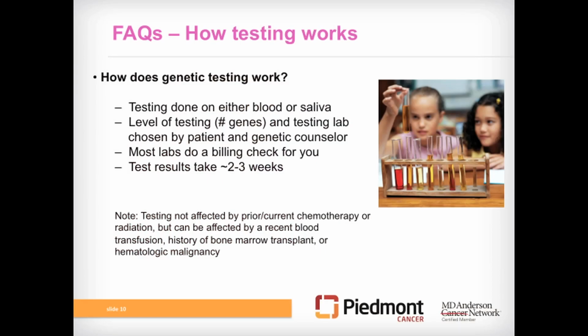So how does it work? Blood or saliva. So not a swab, but actually spitting into a tube, about that much saliva, is how we get the DNA for the testing. And it doesn't matter if we get it from your cheek cells or if we get it from blood, the DNA is the same. The only difference when I'm asked the question, which one's better, which one's more accurate, is quantity. Sometimes we just can't get enough DNA from those cheek cells for the lab to run the test.